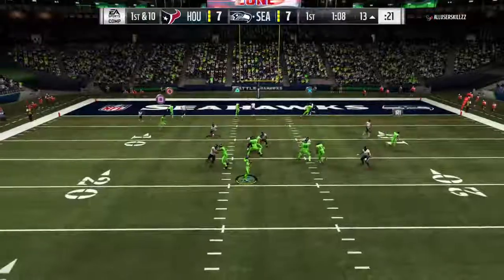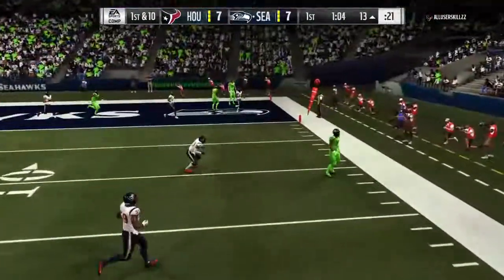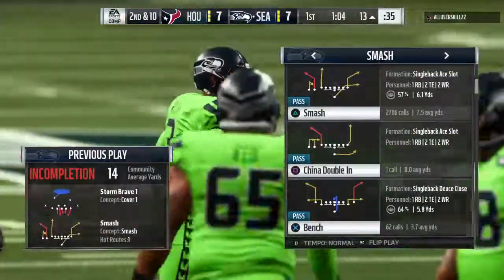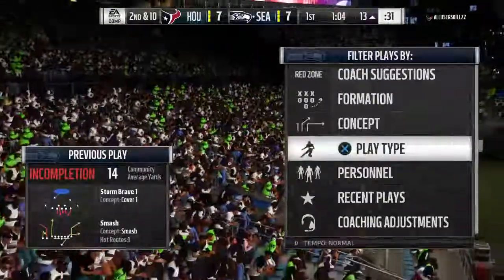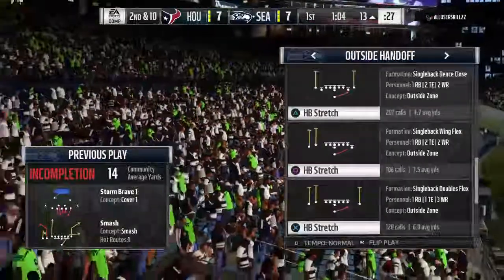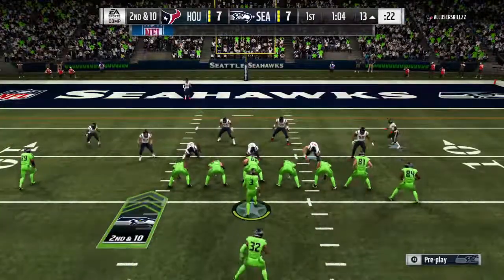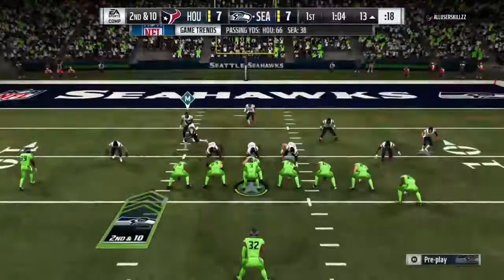On 1st and 10, it's Wilson. Flushed out right. And he just throws this one away. Smart decision here this close to the end zone, and it brings up 2nd down. So after the incompletion on first, now 2nd and 10. Tempo, baby, let's go. Let's go to work. Come on. We got three, fellas. We got three.